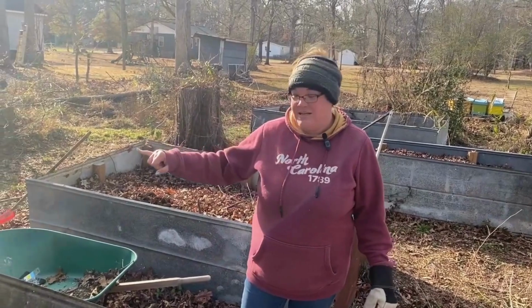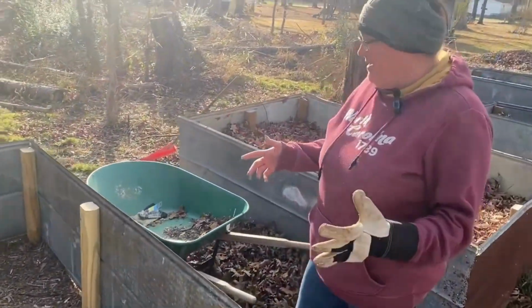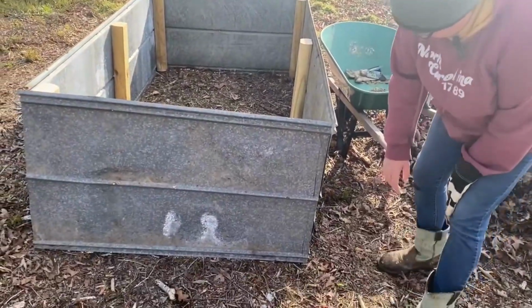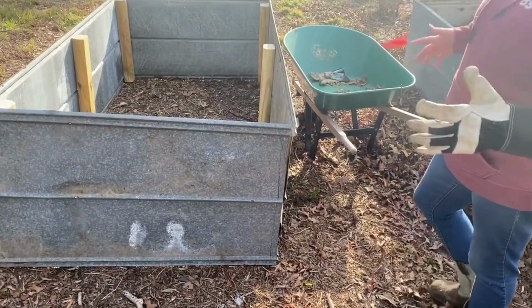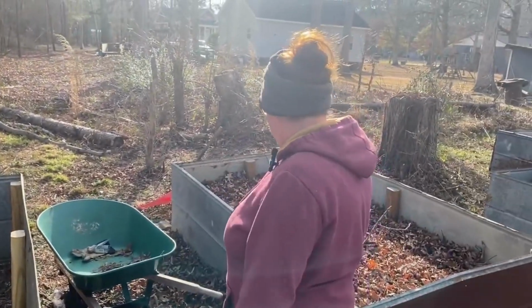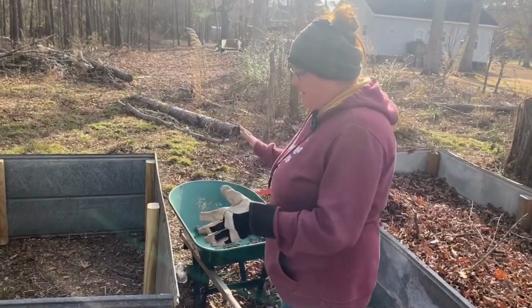So we got that side done, and now we're going to do this side. It's super simple. It's a very easy process. Afterwards, not today, but I'll go back along and put in supports here, so as I start building the compost and the soil in there, it doesn't start pushing out. I'm not sure if it's necessary. I did that on my other beds, but we'll see.